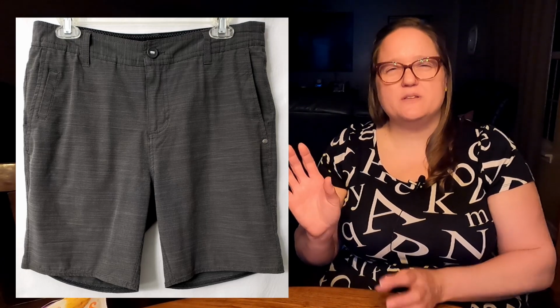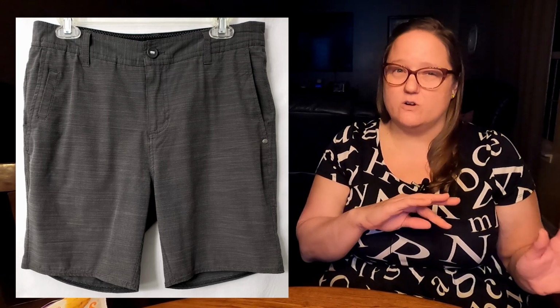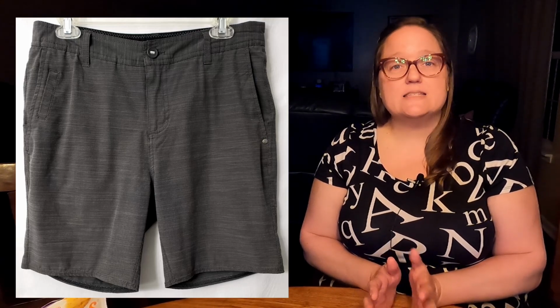So these shorts are sort of like an outdoor style, similar to Lululemon meets Carhartt. You know, they're a little more sturdy than Lululemon, but not quite as utilitarian as Carhartt. Regardless, I have done very well with some Vuori pieces. These did not seem to be the top of the line or the most wanted style.